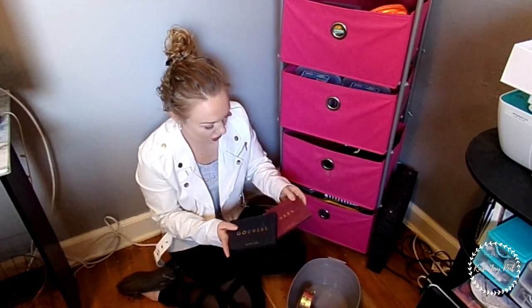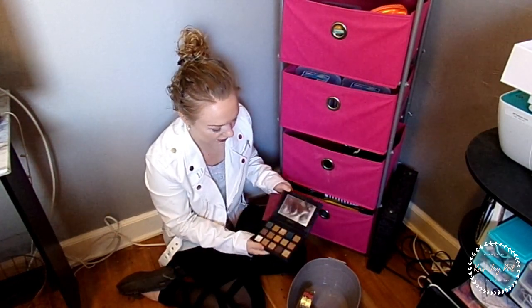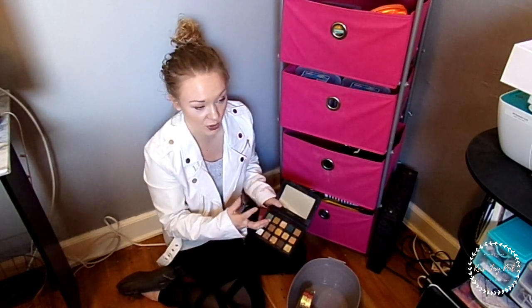These are the Alter Ego palettes, two of the Alter Ego palettes in Goddess and Sahara. Goddess, I believe, was created to be a dupe of the Natasha Denona palette that is her gold palette. I don't remember what it's called. It might just be the gold palette.